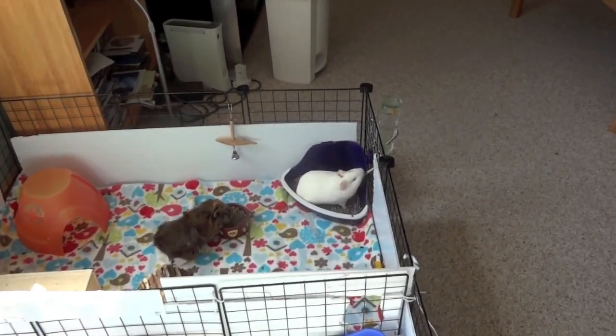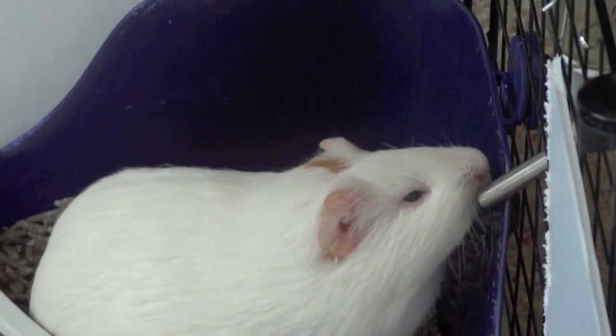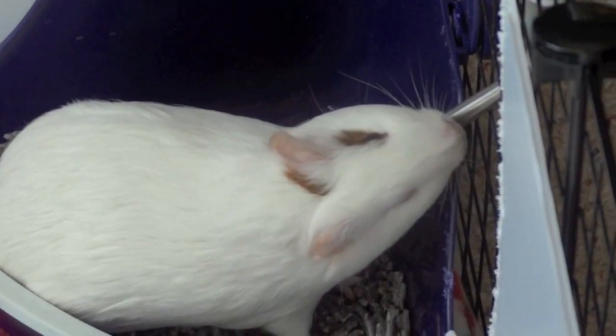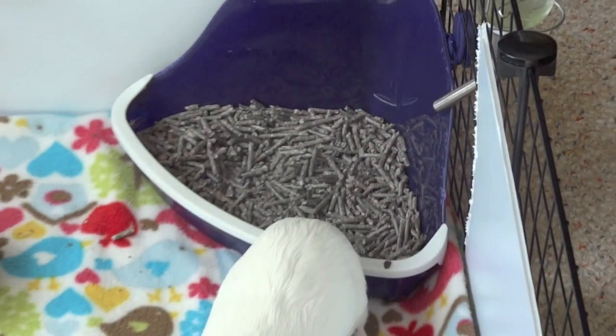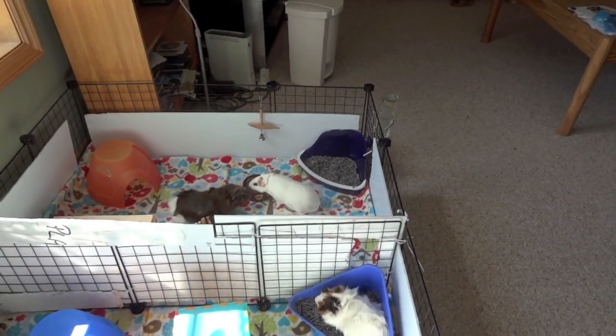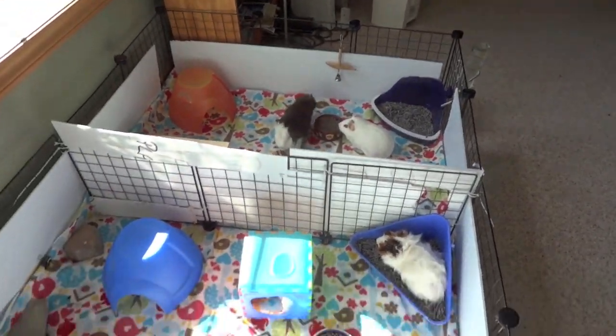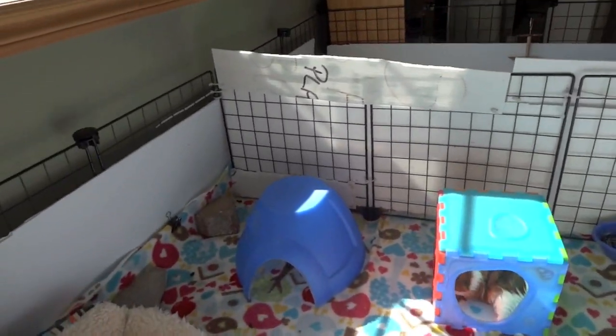Pash is getting a drink there. You can see her. She's cute. Getting her drink and closing her eyes. Are you thirsty, sweetheart? Yeah, so that's who made her cage. Can't remember the name of the exact cage model, but I think it was one that was made for rabbits and guinea pigs.